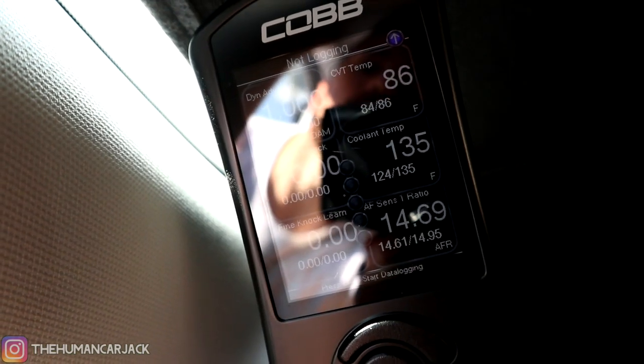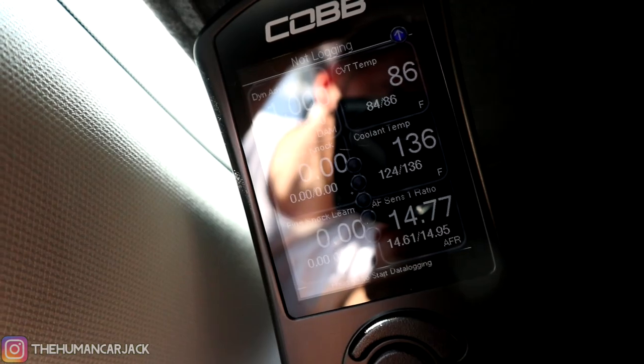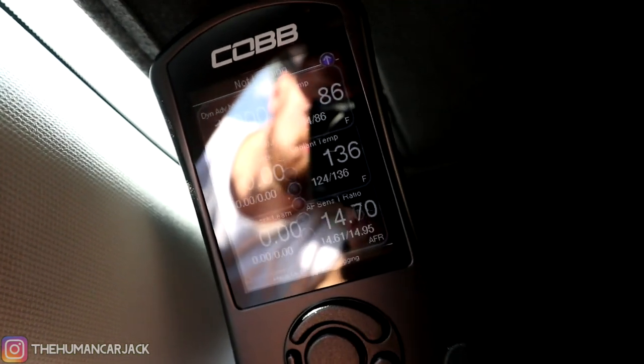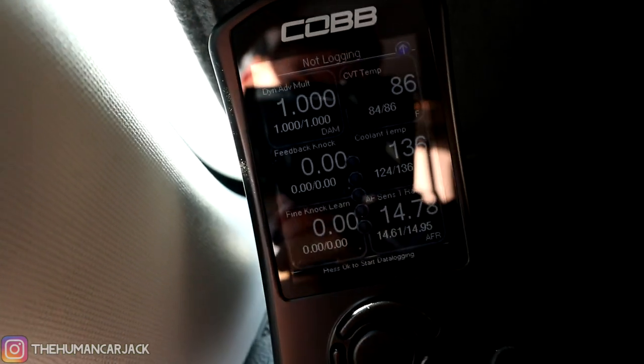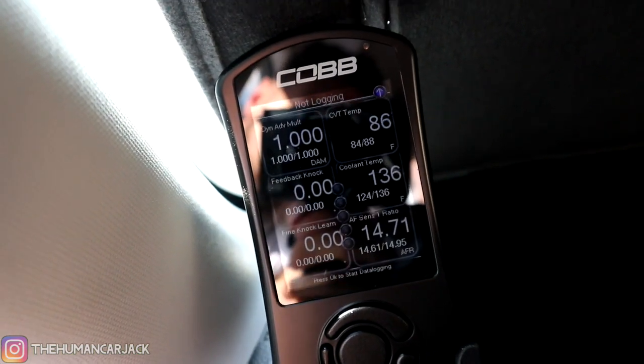Our AFR is looking pretty smooth. Car started up a lot better. I think that's what it really was because I disconnected the battery, so we just had to let it kind of get used to it a little bit. But yeah, so far, no check engine lights. We're gonna let it keep running, and then it'll be rev time.